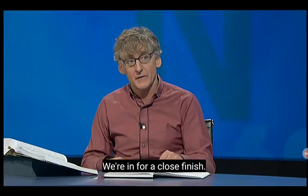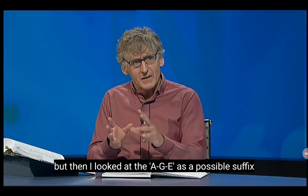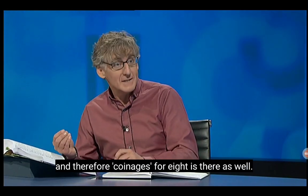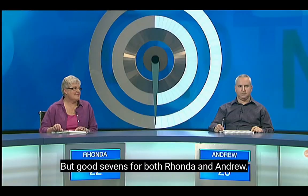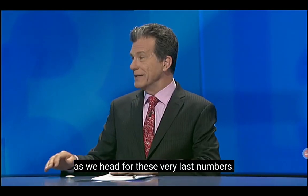We're in for a close finish. I looked at that ing as well. But then I looked at the A-G-E as a possible suffix and found coinage, something that is created, and therefore coinages for eight is there as well. Very nice, eight, David. But good sevens for both Rhonda and Andrew. Still only 2 points between them as we head for these very last numbers.